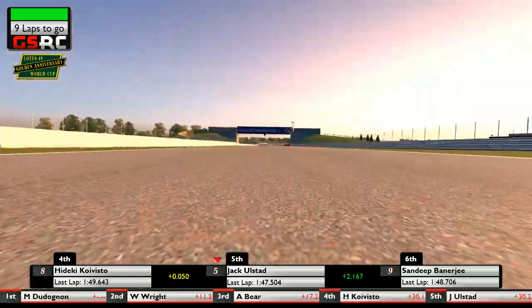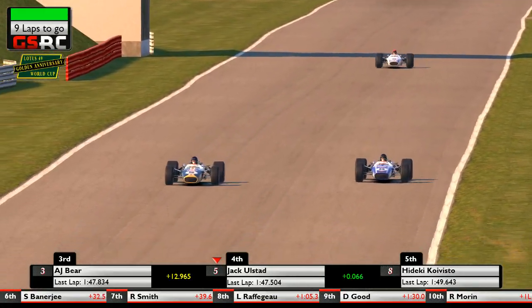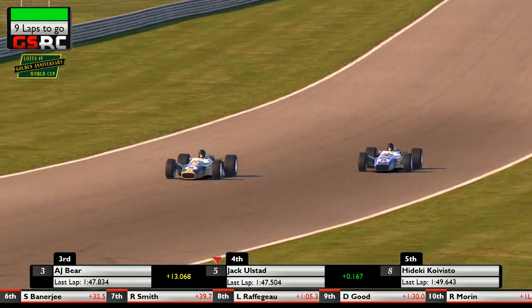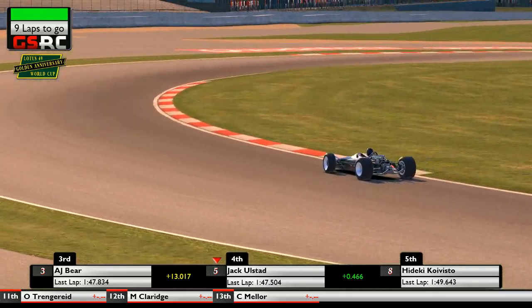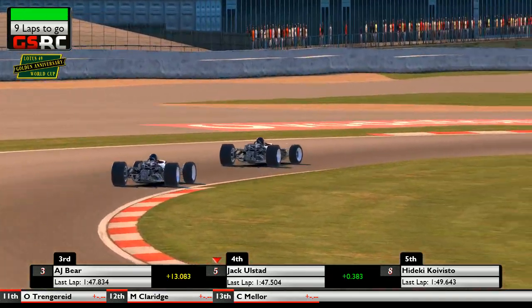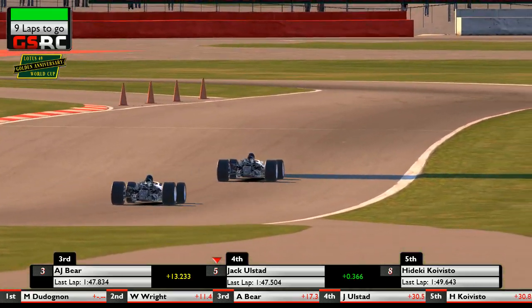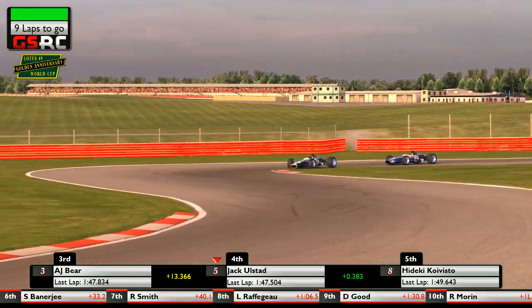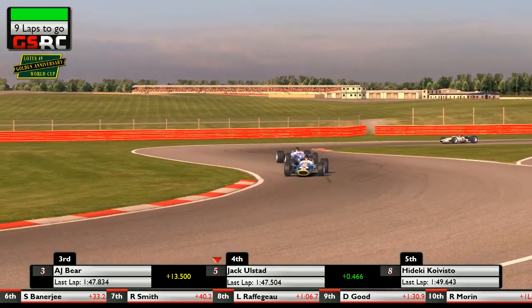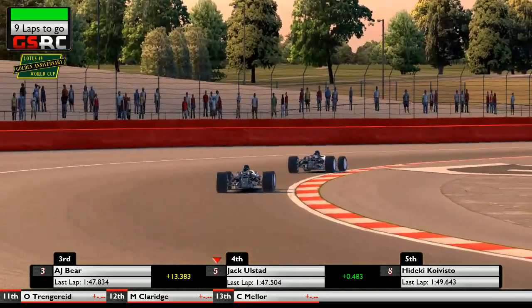And meanwhile, things are getting thick and fast for Jack Ulstead as he goes to make a pass down the hanger straight on Hideki Koivisto. As they hit the braking for Stowe, nice and clean into the corner. Ulstead now moves himself into fourth. Boy, Ulstead was able to get it under braking and right down there on top of the curb, that right-hander. Great job there by Ulstead. Despite his early trouble, he's having a sensational drive here.